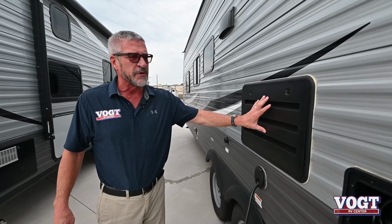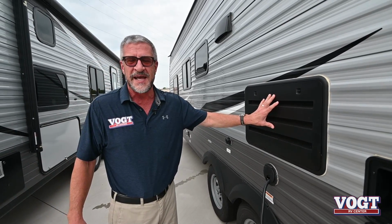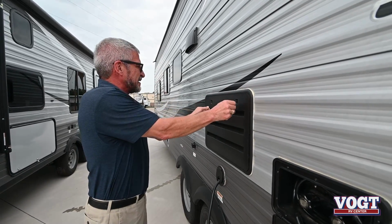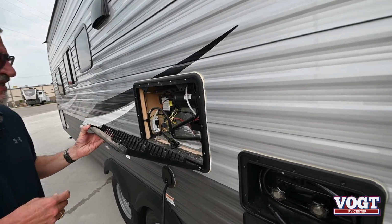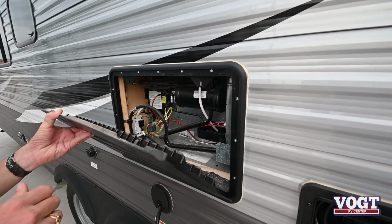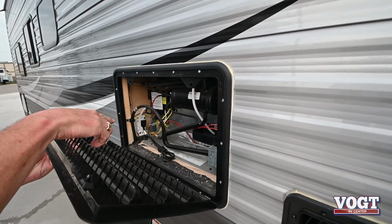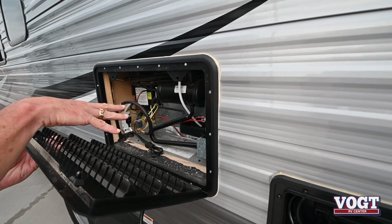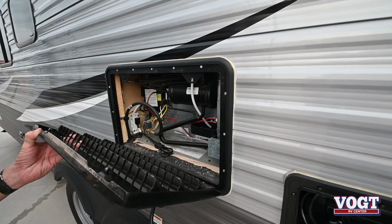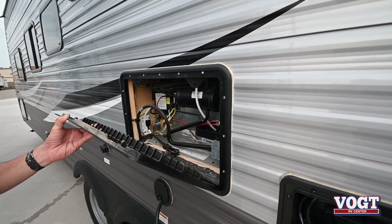This here is the back of your refrigerator. You may say, why do you even have this here? We don't really need to open it. I can, I guess. But what's important here is you can do various things with a motherboard or adjustments to the refrigerator, because sometimes those are all that have to be fixed. You don't have to physically take the entire refrigerator out.